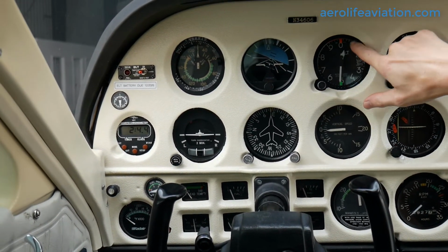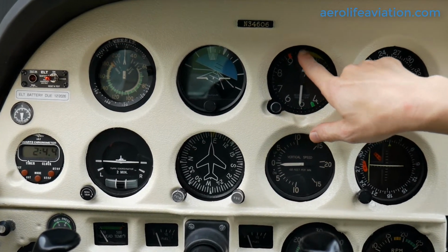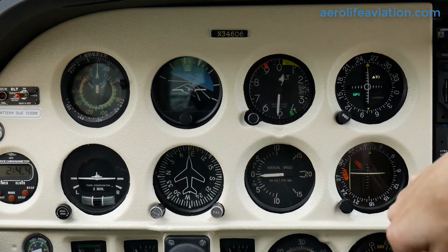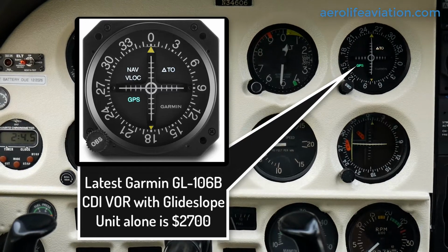And then here you've actually got a ring around here so you can adjust and set the altitudes that you want to get up to. So those are kind of a nice thing. Standard down here, you've got over here dual VOR CDIs.